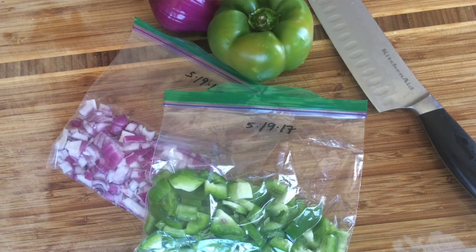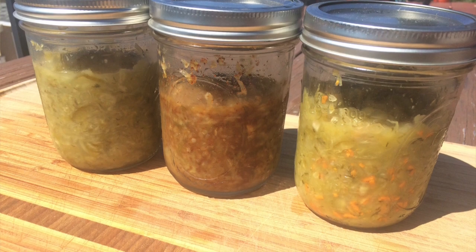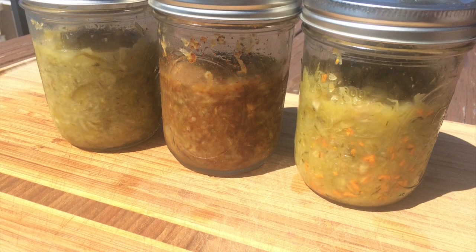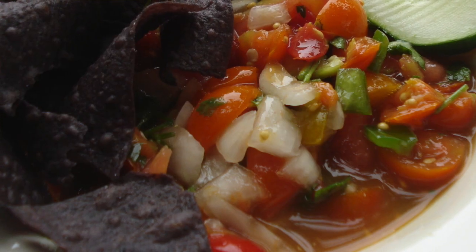That's the best part about gardening. But what's the second best thing about gardening? The next best thing to eating freshly harvested vegetables and herbs is savoring the taste of your garden even though it's winter outside. So when you preserve some of your garden harvest for later, you don't have to buy pasta sauce or salsa in the winter. That's how you take full advantage of your garden.